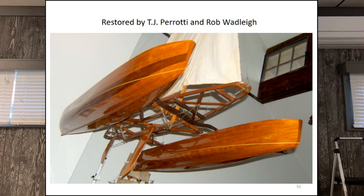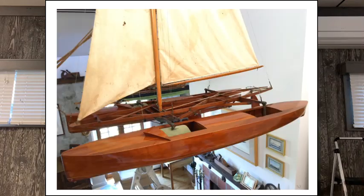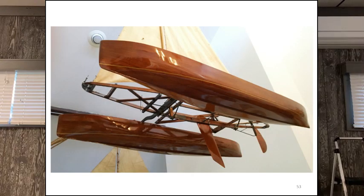Got to get a sense of what the truss, what the hulls look like. Next slide. Slide 52 gives you a good sense. Again, central hulls, mahogany, two hulls, central truss, lots of jointed connections, and we're going to talk about this in detail. Next slide. A vantage from the bottom.